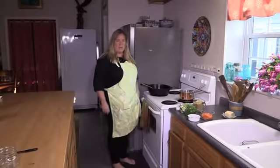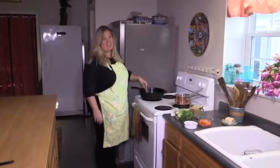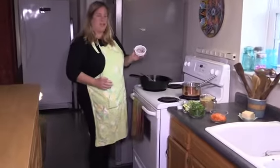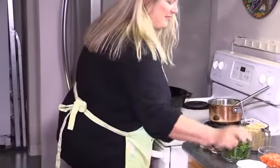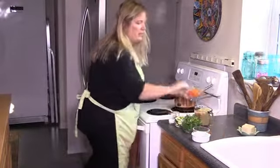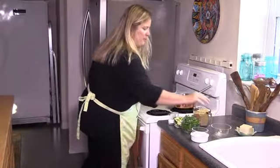Now I'm going to start with the quinoa pilaf. I'm going to start with putting a little bit of duck fat in the pan, just a smidgen to coat the bottom. I'm going to put in approximately 3 chopped shallots from my garden, 1 cup of celery from the garden, 1 cup of diced carrots, baby carrots, nice young little carrots from the garden.